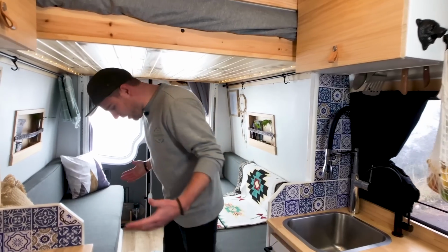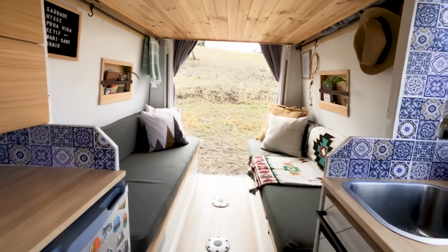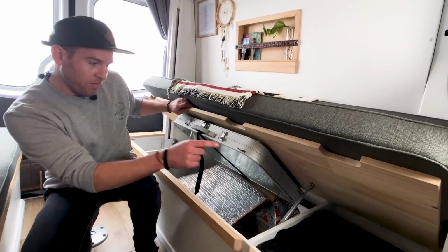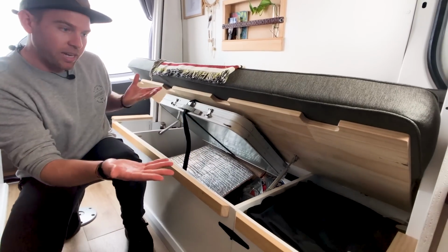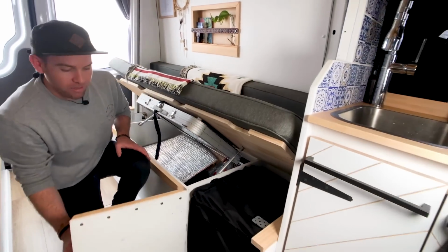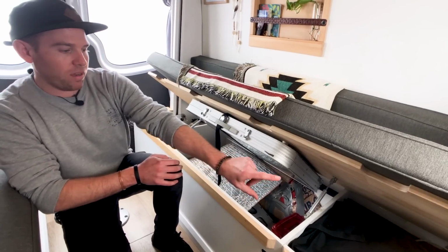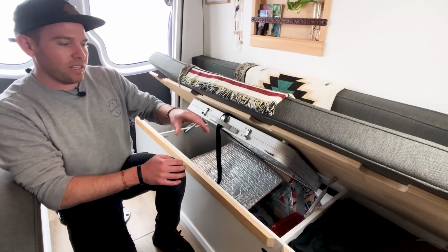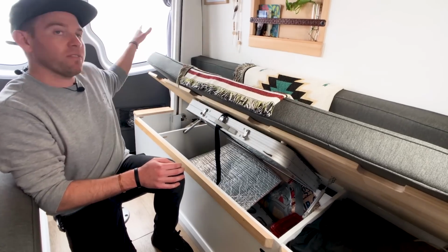So in here we've got our lounge area, which can also be made into a dining room as well. So we've got storage all in under here. We've got gas struts on here to help hold it out of the way. In here is our toilet, and there's also a water pipe that runs down to the back here. That's all insulated. It's from our hot water system to the back, so we can have our showers out the back there.